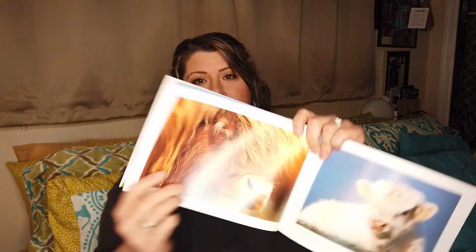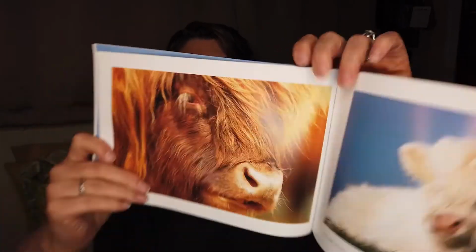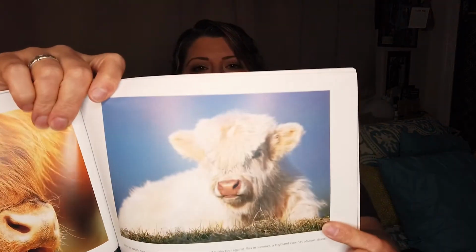They're fantastic. They're so fuzzy and hairy. Look at those lashes, you guys. Look, I would kill for lashes that long. Look how long those lashes are. Oh, there's a little white baby. Oh my goodness. Look at that pink nose. It kind of looks like Finji, my dog, if you didn't watch the beginning of the video.